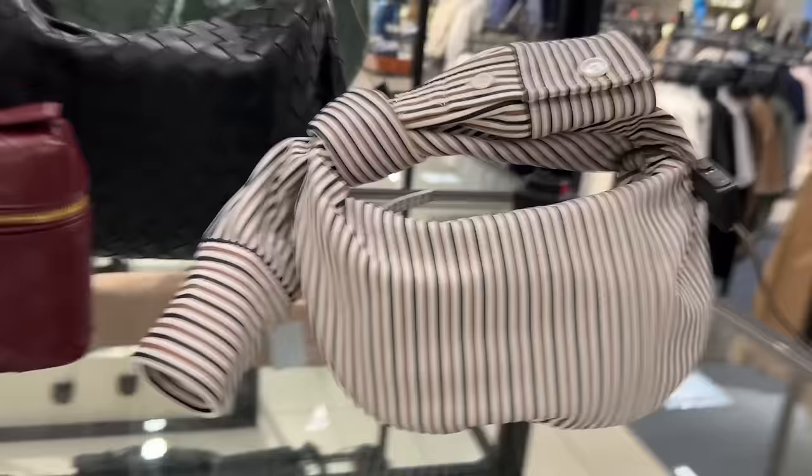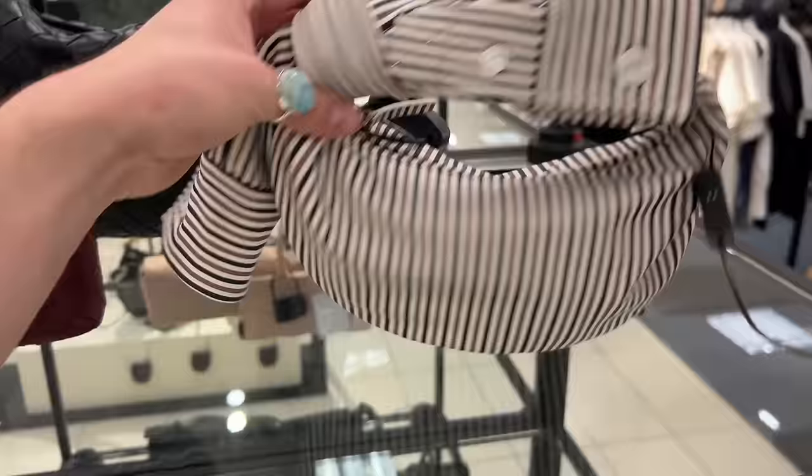It's not really trendy, but I think it would be considered preppy. This is a leather Bottega Veneta bag that looks like a shirt. It's perfect. It's so perfect.